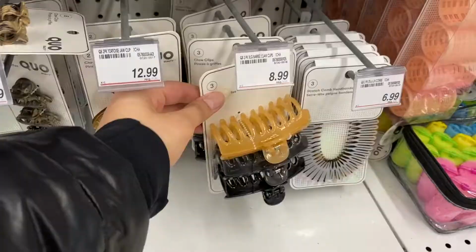Hey y'all, so I finished my electrolysis appointment. I'm on my way to the pharmacy so I can pick up a couple of things that I need. I just need things like hair ties and hair clips and whatever.